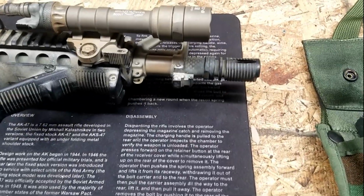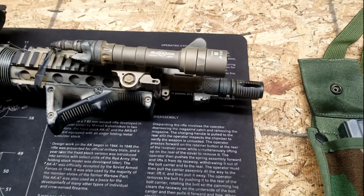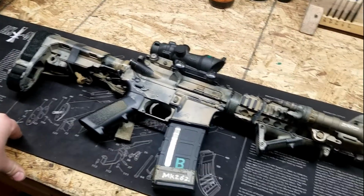This one's got the Knights muzzle device, so someday I'm gonna put in to get a Knights NT4 corncob suppressor and SBR this lower and just send it. But in the meantime, this is kind of how we're looking.